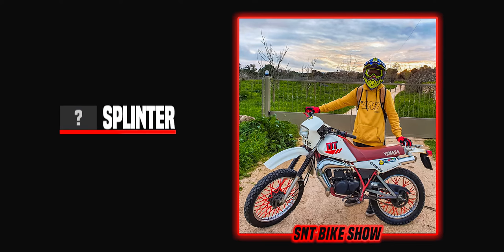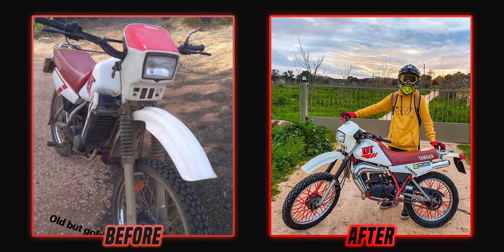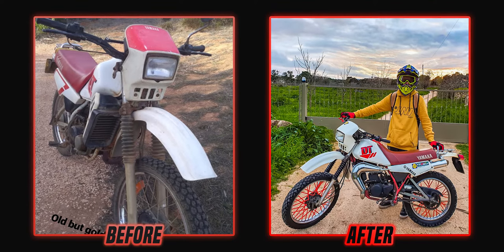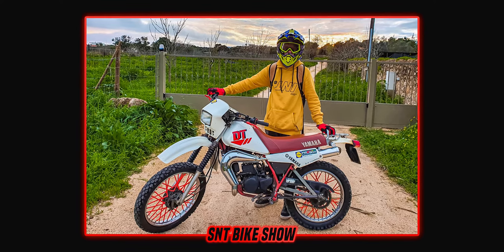Last bike of the day is a clean Yamaha DT50 liquid cooled moped. This is not one of those crazy builds, but it's a really clean build, and I still think we can appreciate this build and the work he has put into it. This is his first moped, so he bought it in really worn out condition, and then he ended up doing some work to it and making it look super nice again.